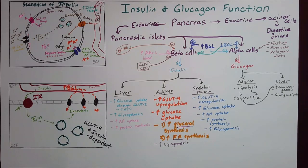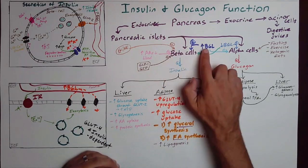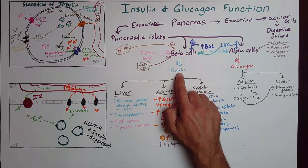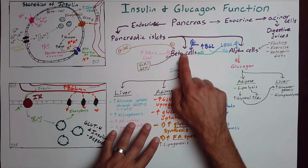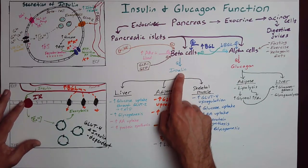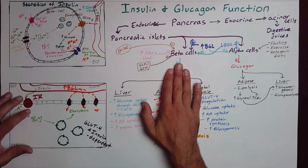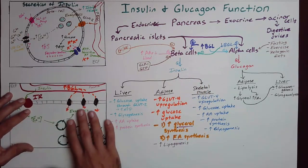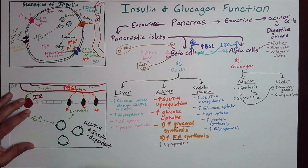What would happen if things broke? What would happen if beta cells broke? Somebody had an increase in blood glucose levels, but beta cells no longer secreted insulin, so all of this wouldn't work. Now insulin can't bind to insulin receptors, because the secretion of insulin has stopped. No more insulin. Beta cells are broken. They have insulin receptors, just no insulin. And therefore, none of this exocytosis occurs, and all of this GLUT4 upregulation in adipose and skeletal muscle tissue just doesn't happen.